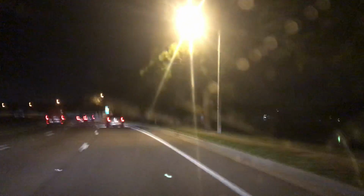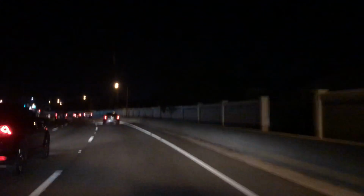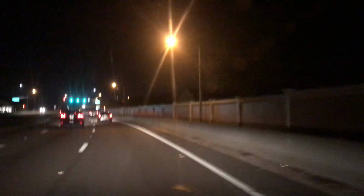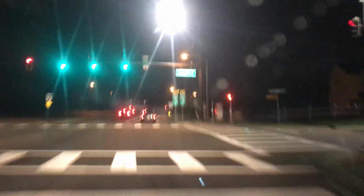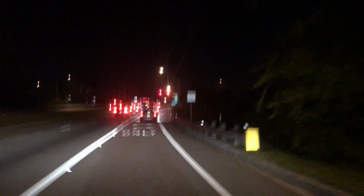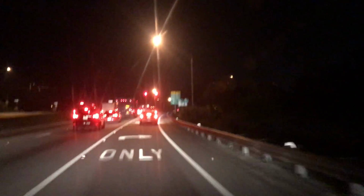We enter in a 40-mile speed limit. That's another thing that you have to call out. Checking my intersection, checking it again, and clear. 45-mile-an-hour speed limit, and I'm entering the highway, or the speedway, or the freeway.